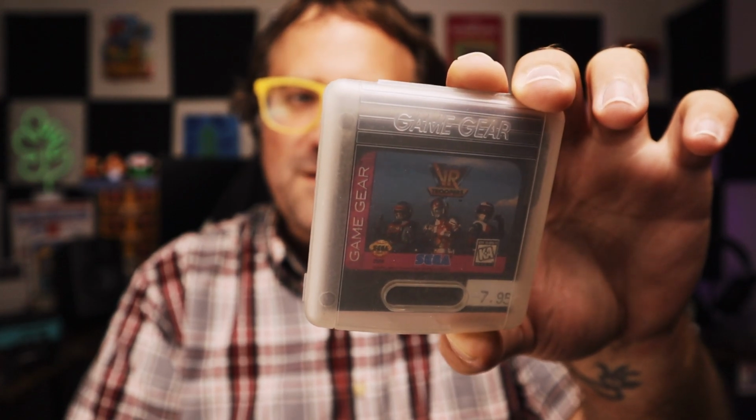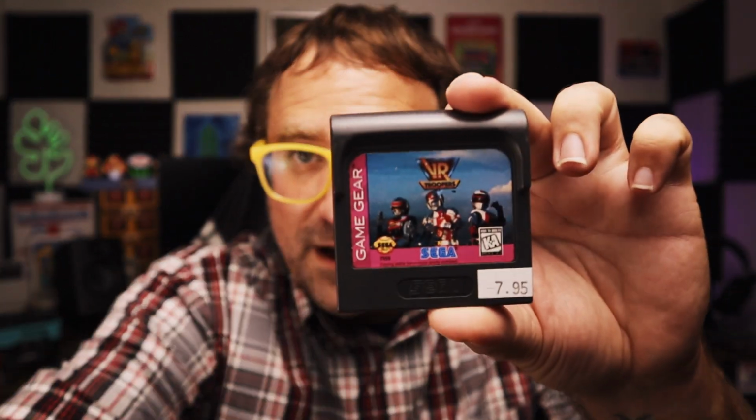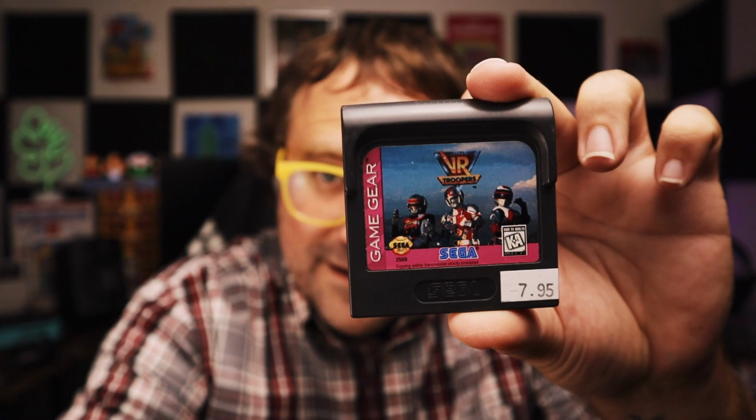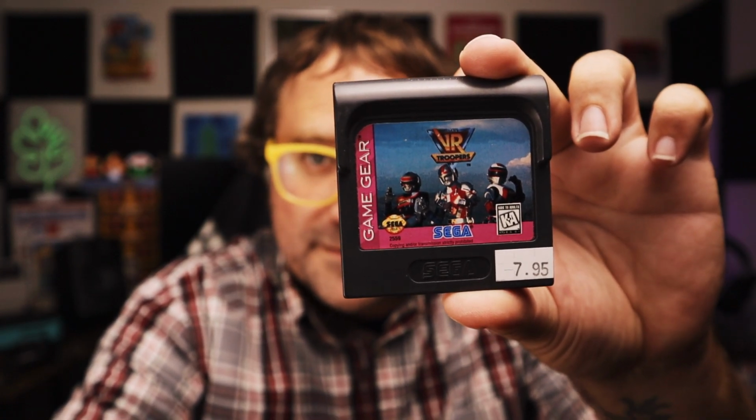I love that it came in the little case. This is an official case. It's got the Sega logo on the back here, so super duper sweet. Apparently at one time it went for $7.95. So there we go. VR Troopers for the Game Gear.